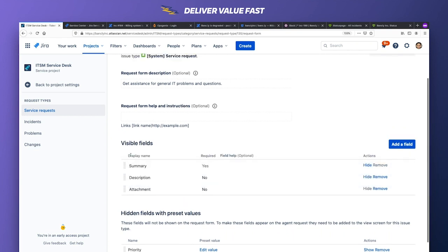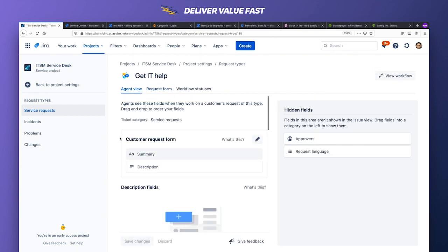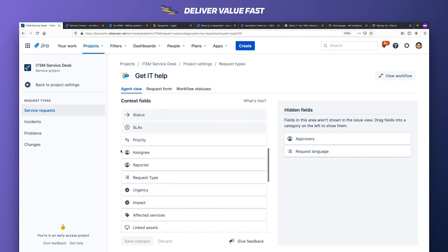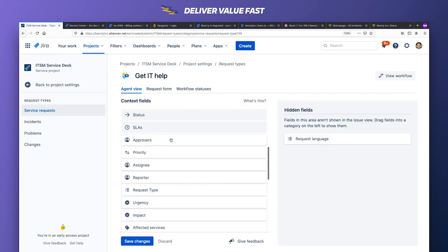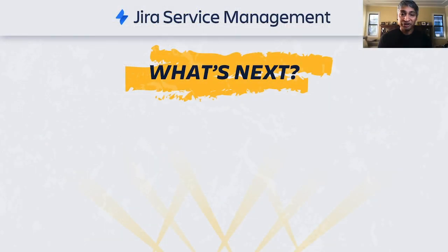or you can go back and actually edit which particular fields are showing up in a very seamless and intuitive drag and drop format. So I can edit the order here, add new fields, and move different fields around. So there's a lot of capability here for both technical and non-technical teams. There's a lot of capability here with Jira Service Management, and we really hope you'll give it a try.